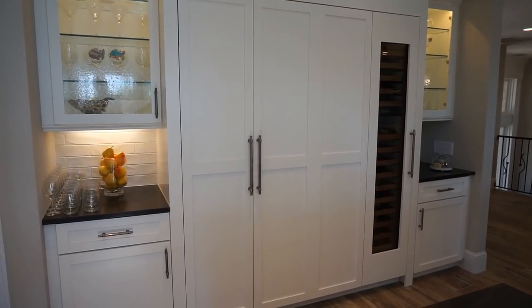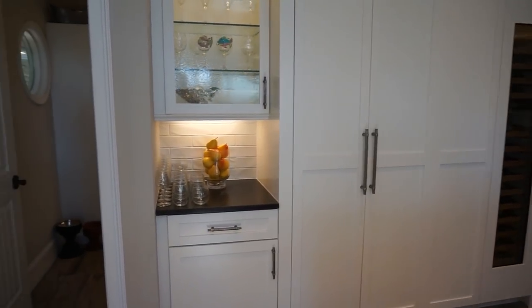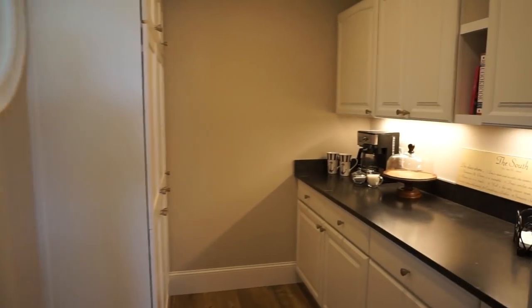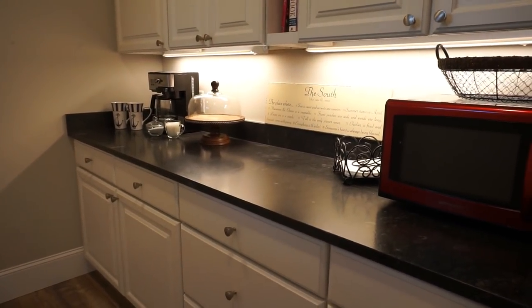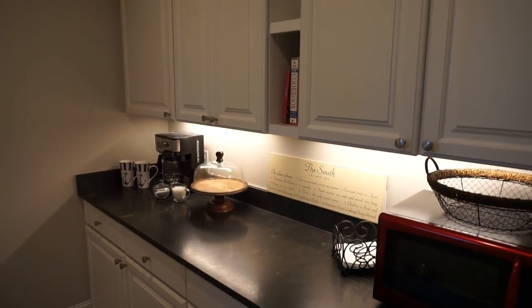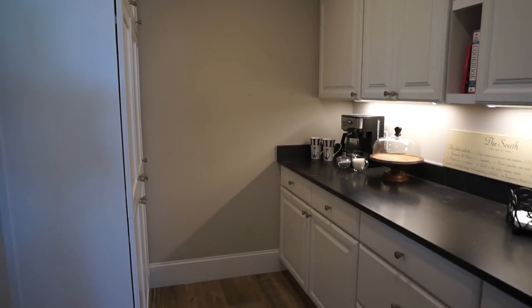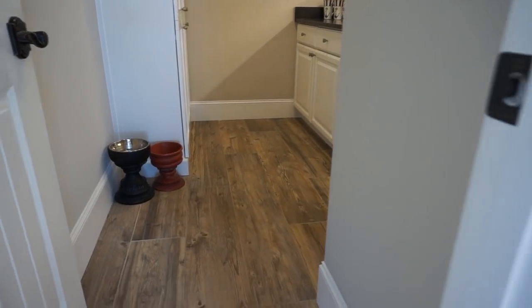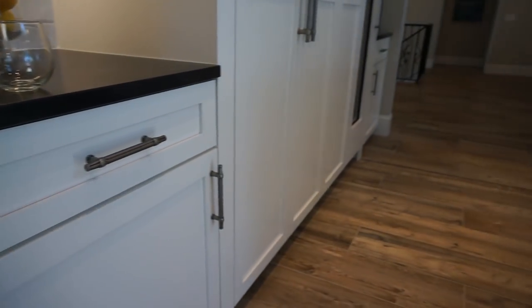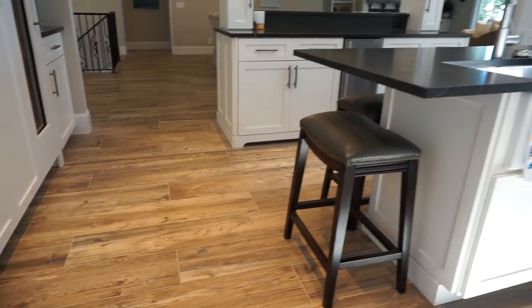That's that paneled section there with the handles. And our pantry. Well, it's large. It's a walk-in pantry with the microwave over here, in case you were wondering. Lots of storage cabinets left and right. Again, the ceramic floor comes in and goes everywhere. It looks like wood, it's ceramic. That's low maintenance over time.